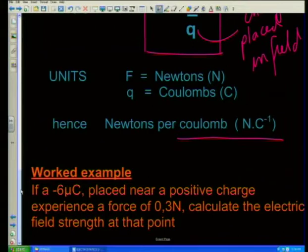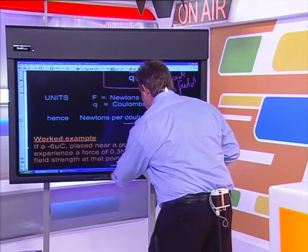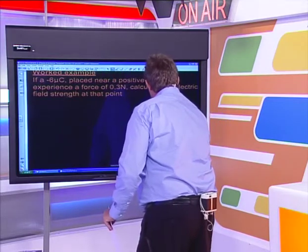What I've got here is a question that says, if a minus 6 microcoulomb charge is placed near a positive charge and experiences a force of 0.3 newtons, calculate the electric field strength at that point. So guys, let's have a quick look at what we're trying to do here. I'm just going to draw it quickly over there.